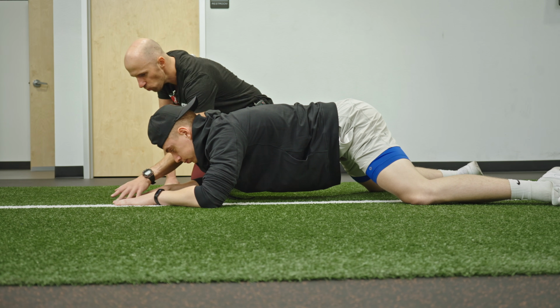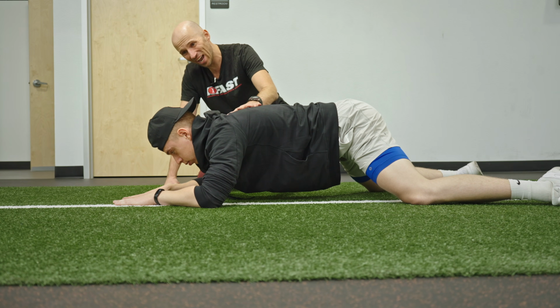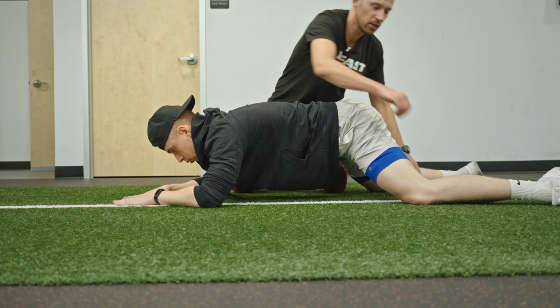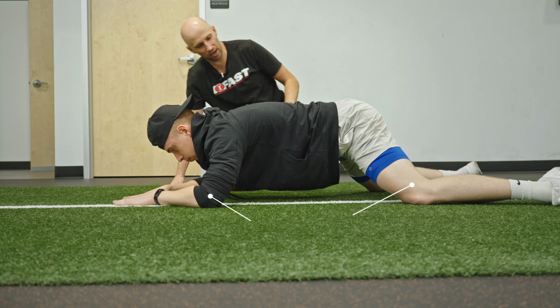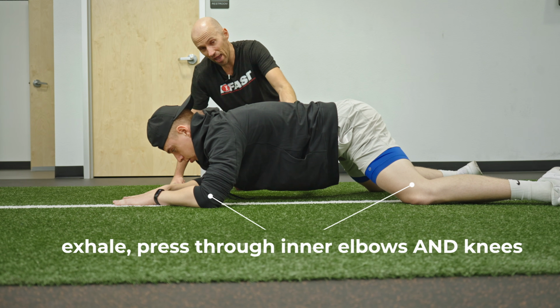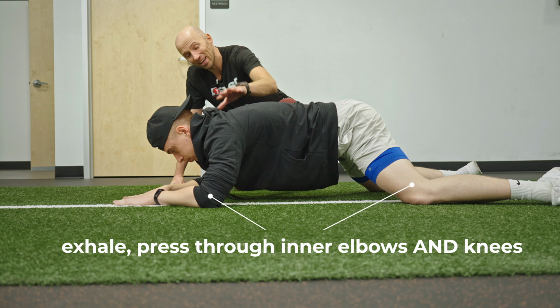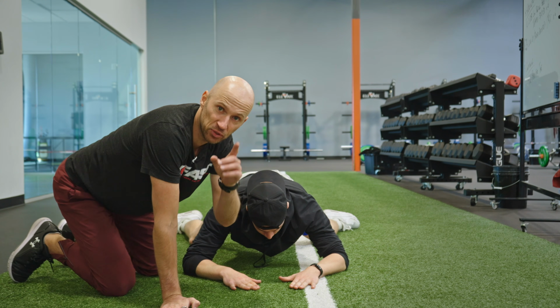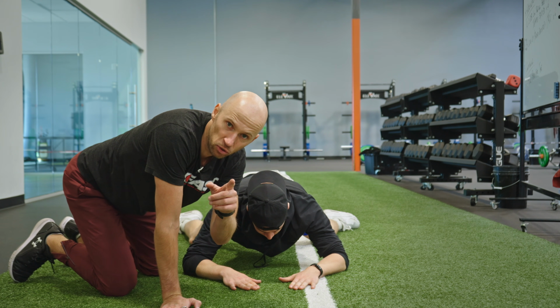So eyes drift between the fingertips, silent in through the nose. Nice, easy exhale. You're going to press gently through the inner portions of the elbows and the inner portions of the knees this time. That way we can get a little bit better ab engagement. We get some abs, that gets the chest to expand, gets the traps to relax.